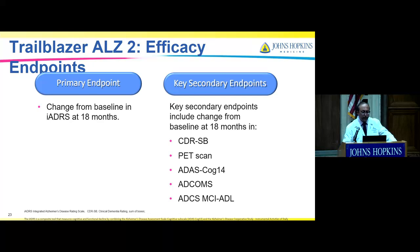So the primary endpoint was iADRS, a score which is a combination of cognitive and functional measures. So the change from baseline in iADRS. The key endpoint was CDR sum of boxes. Here it's not the primary endpoint, it's a secondary endpoint, including the clearance of amyloid and the same ADAS-Cog, ADCOMS, and ADCS MCI-ADL. These are all cognitive and functional scores for the secondary endpoints.